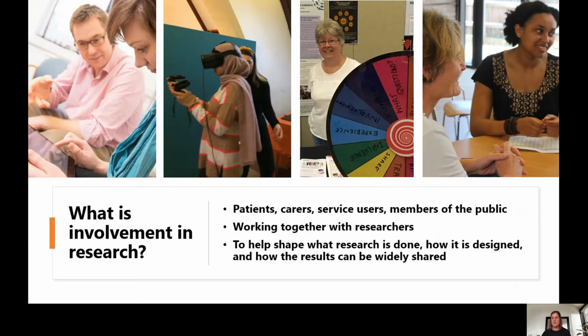What is patient and public involvement, and how does it fit into our research? Patient and public involvement is when patients, carers, service users and members of the public work with researchers to help shape and inform what research is done, how that research is designed and carried out, and how the results can be widely shared. It is different to being a research participant when you take part in the study itself.